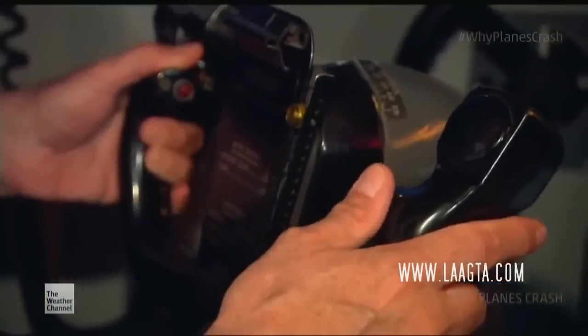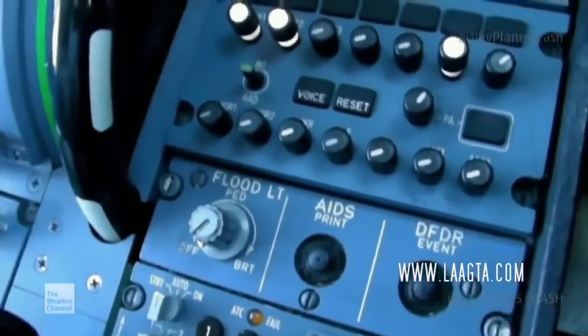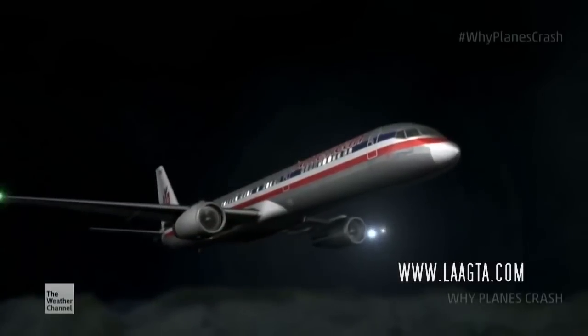Pilots have to maintain their manual handling skills, but they also have to maintain the ability to properly manage and use automation. Before advances in technology, flying in dark skies and bad weather was even more complicated.